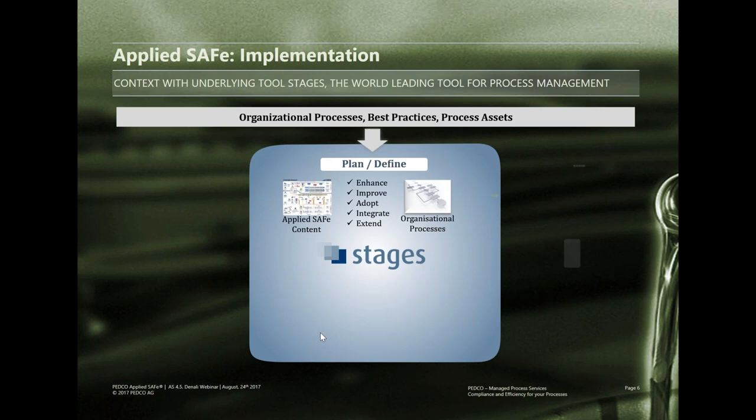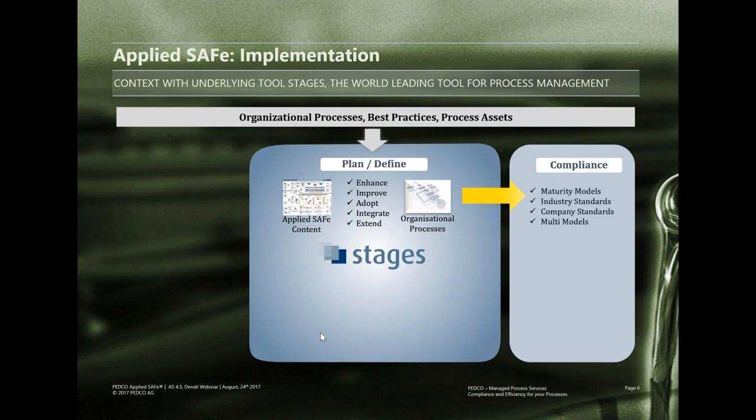Most of those companies have to comply with specific maturity models like CMMI or industry standards like ISO 9000 or IEC 62304 or Automotive SPICE, and some companies have very large own company standards. Most of our customers have to support multiple reference models at the same time, and the highest peak we have seen so far is 7 reference models concurrently.